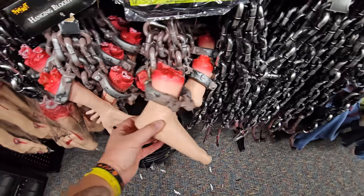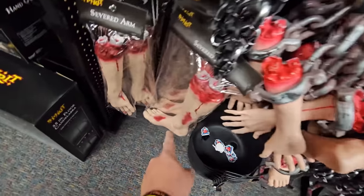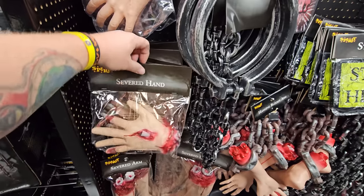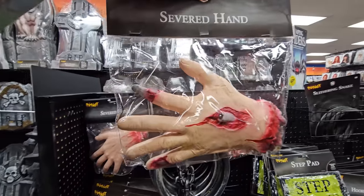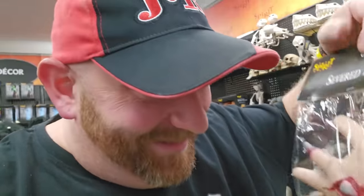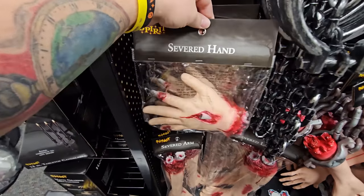Chains of death, foot of death, hand of death, leg of death. We got a regular severed hand, and then this is the one that I like. The severed hand where there is a bone sticking out the front of the finger. I guess you'd call that the fingertip. Maybe it's a tip bone. The tip bone's connected to the finger bone.